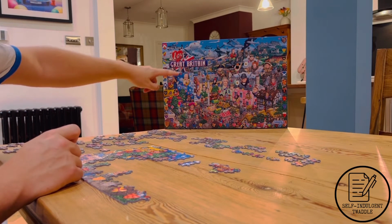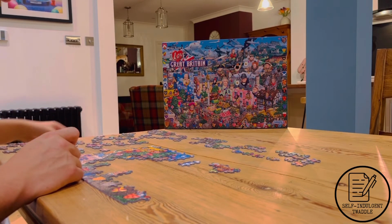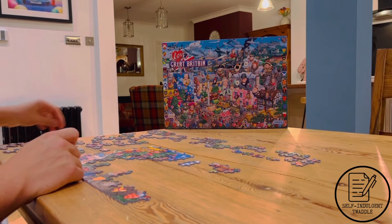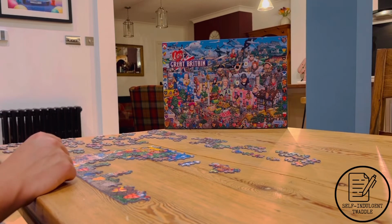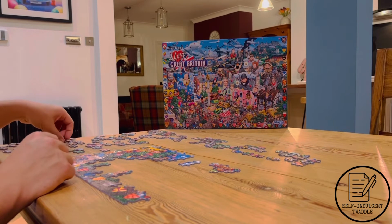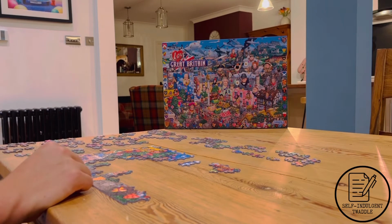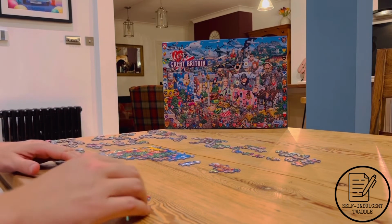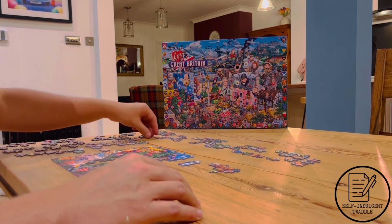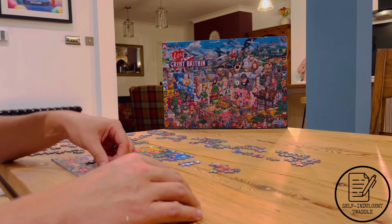Except I found on this section here, where it says "Love Great Britain," that doesn't actually appear on the puzzle. So annoyingly, there is part of the puzzle underneath that you can't see. There's a couple of characters under there that you just can't see until you've solved the puzzle in real life. It's a little bit annoying because you're thinking, what actually goes under here? I think it held me up a little bit for one of the pieces.